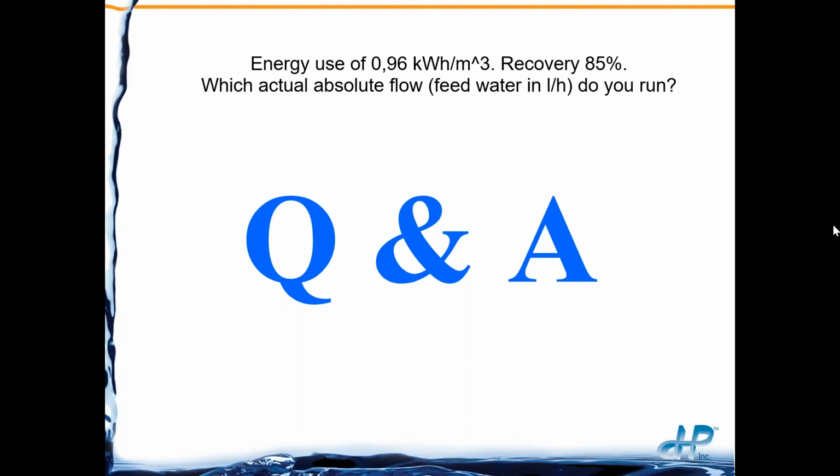I think you're looking at the cooling tower blowdown for reuse. No. The first one? The automotive paint line. Okay. Yep. So 85% removal, 85% recovery, and 0.96. The question is, what is the actual absolute flow, feed water in liters per hour that you run?